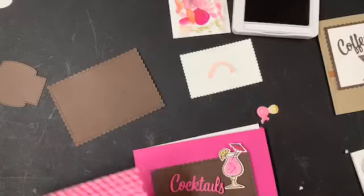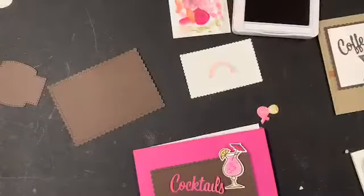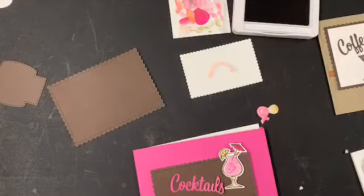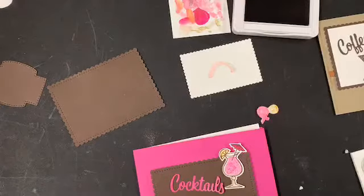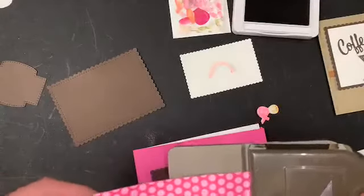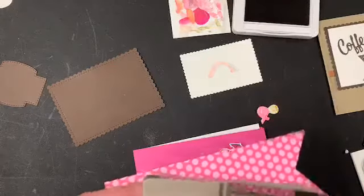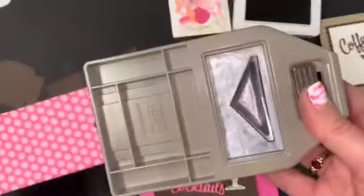What do you think about a banner? I like browns and pinks together too. And the banner punch is already on the table. I was looking for it, like I put it away and it was still here on my work surface. I love this punch. You can make any size banner, 2 inch, 1.5, 1, and if you don't cut it exactly right, you can put it in the back way and still cut.